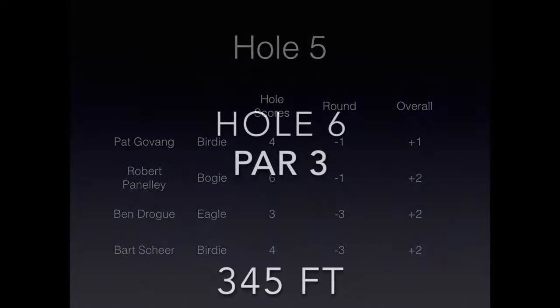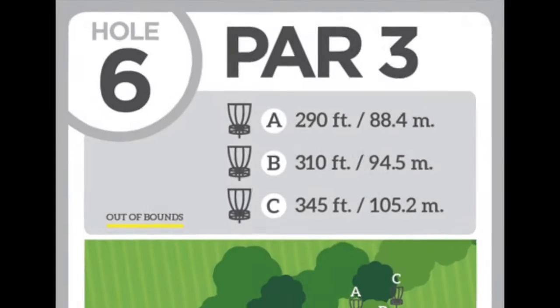So we had an eagle, 2 birdies, and one bogey. That OB stroke kind of separated things. Yeah.